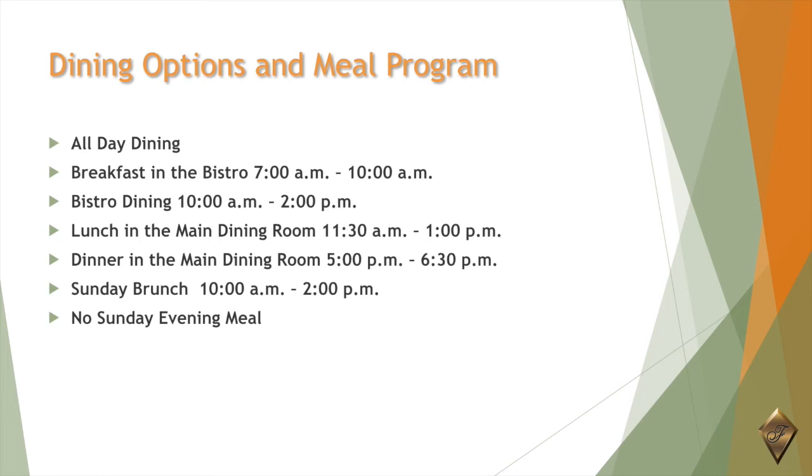All-day dining ensures you never miss a meal. Breakfast will be served in the bistro. Assemble what you like: hot oatmeal, coffee, toast, jelly, jam, fresh fruit, yogurt, or enjoy something different each day, like pancakes, eggs and bacon, biscuits and gravy, or French toast. The menu changes daily. As we transition the bistro from breakfast to lunch, the bistro will offer casual fare: hamburgers, fresh salads, perhaps a hot Cuban pressed sandwich, and a cup of soup.